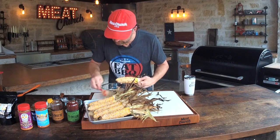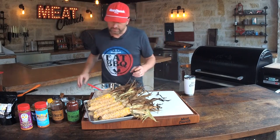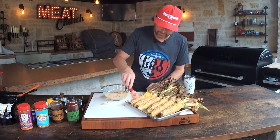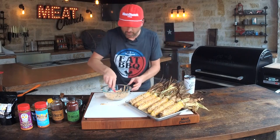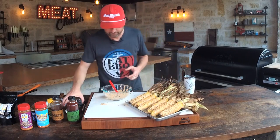Other ways to cook corn on the cob? This is what I do. I grill my corn because I try to cook everything outside, so I don't want to boil it in water like my mom did. No offense to my mom. I just try to cook everything outside with fire and smoke. So that's what I do.